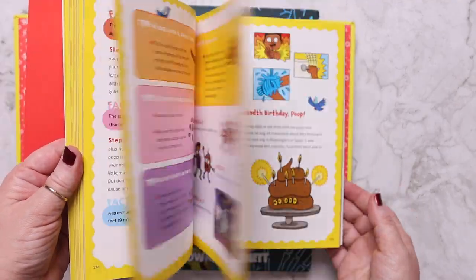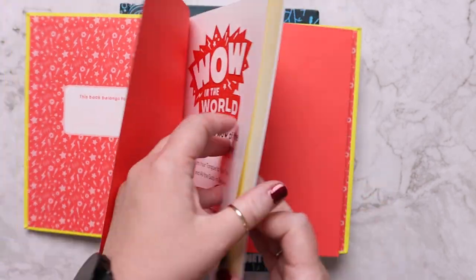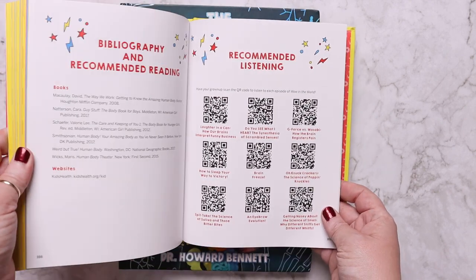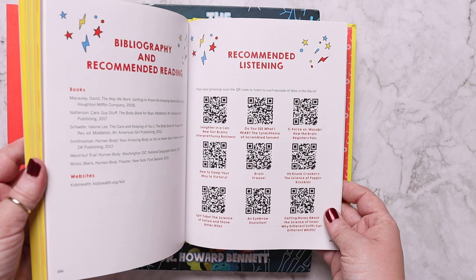Emily loves this podcast, so I knew she would absolutely love this book. And I also love that they have QR codes. You guys know I love QR codes in the back that have to do with their podcast, that is topics of the human body.